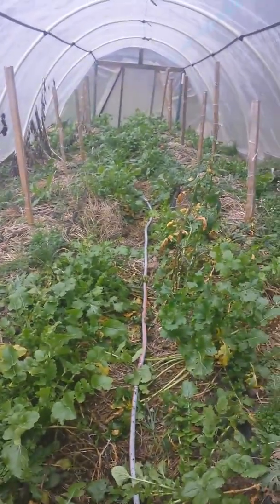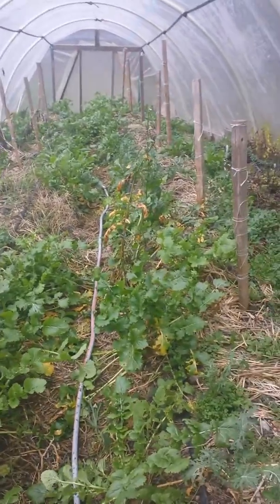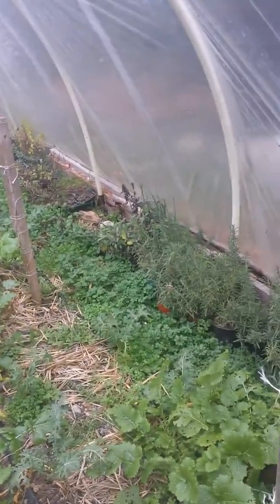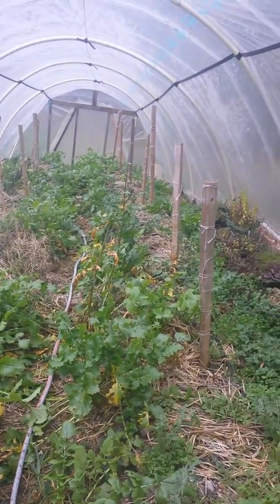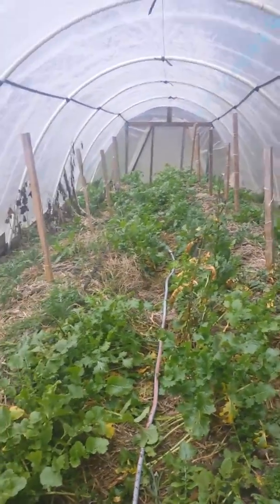And as you can see, we're in the winter, so this is the feral state of the production. A lot of brassicas, still a lot of invasives, a lot of clover.